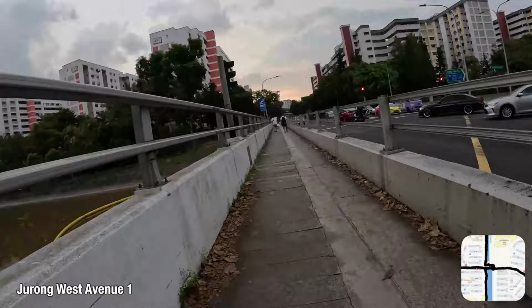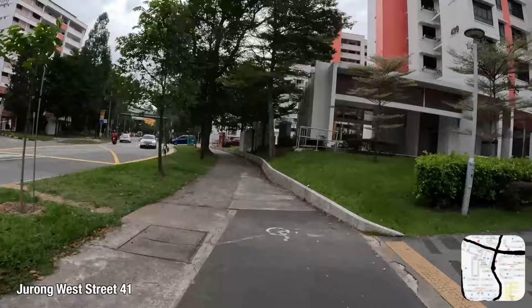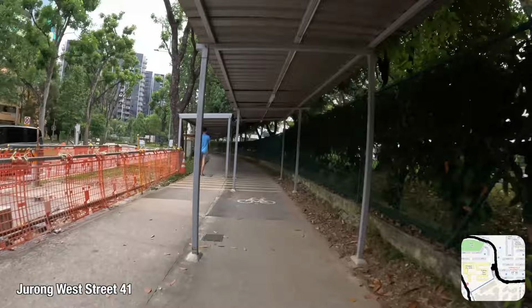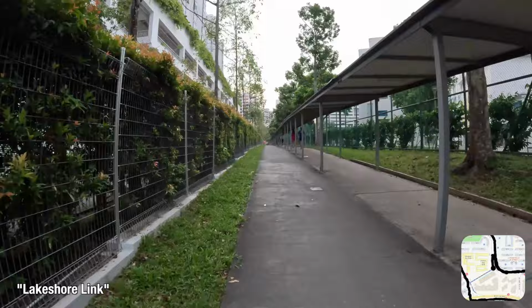I shall now head to the very last stretch of cycling paths to be traversed in this video. This one is a little special because it is not parallel to any other roads. It is a nameless true block link to provide more direct access for pedestrians and cyclists to Lakeside MRT station. To legitimize this linkage for non-motorists, I'll give it the name Lakeshore Link for this video.